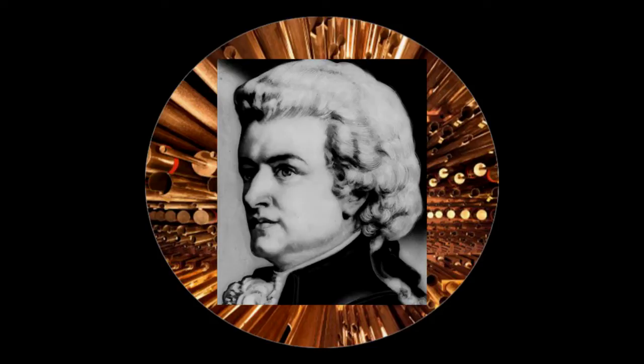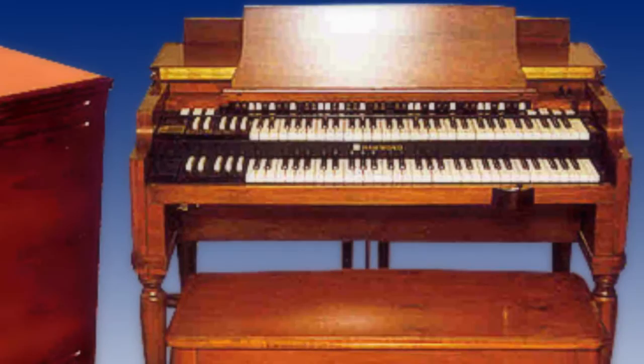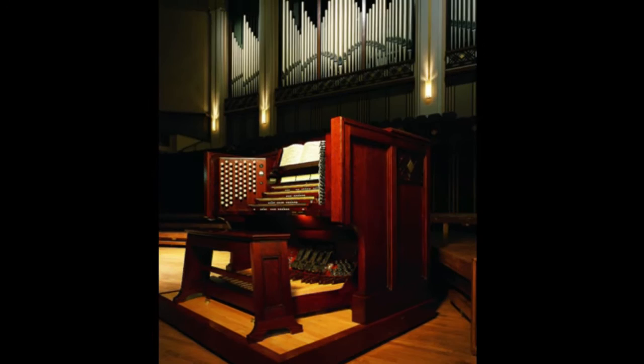What is this marvelous musical machine that Mozart called the King of Instruments? To many folks, the organ is the console. That's because the console, with its keyboard, stops, and controls, is the most and sometimes the only visible part of an organ. This idea is encouraged by electronic organs in which there's nothing else but a console and a few speakers. In an authentic organ, the console is merely a control center, what in a computer would be called a user interface. The console produces no sound itself.